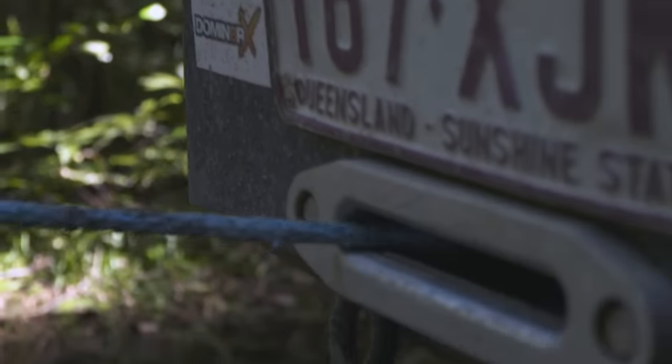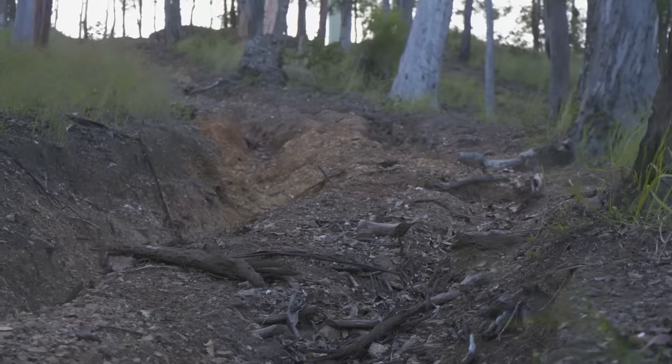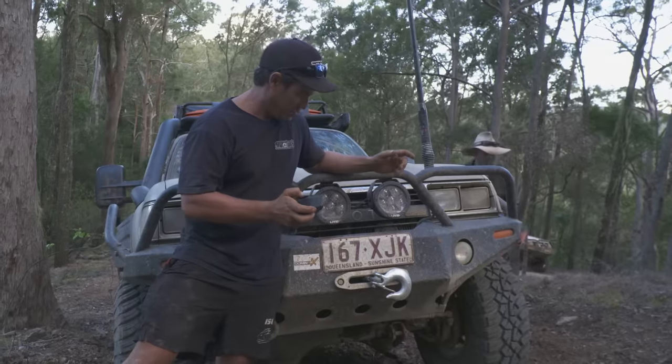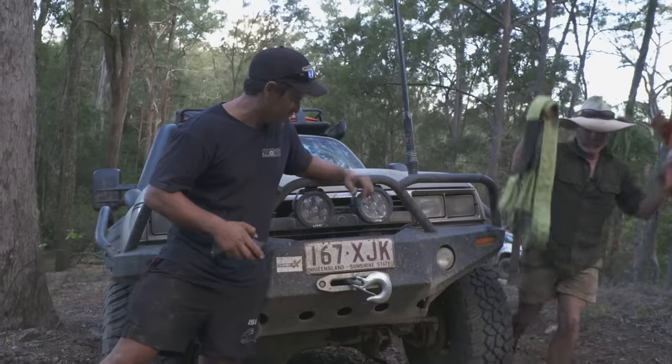Okay. So, on a hill climb like this, where it's inevitable that I'll probably winch, I want to make sure that I'm absolutely ready. So, I've got my control. I'm making sure everything's going really well. It is. It's all working.